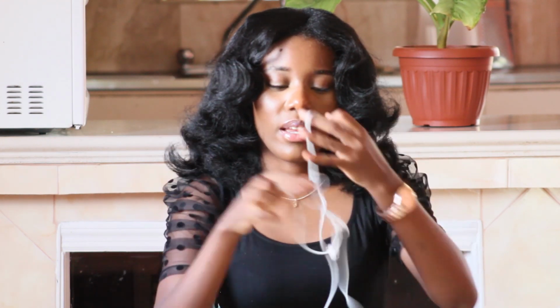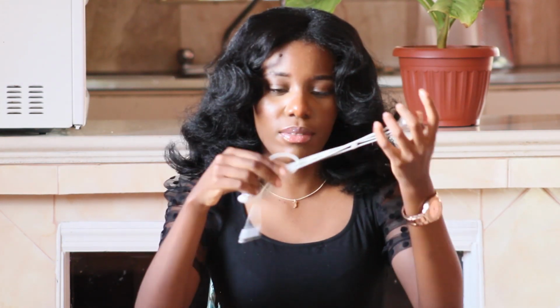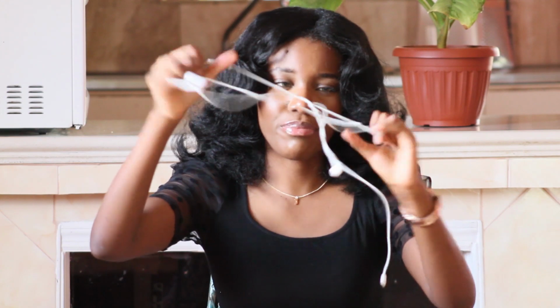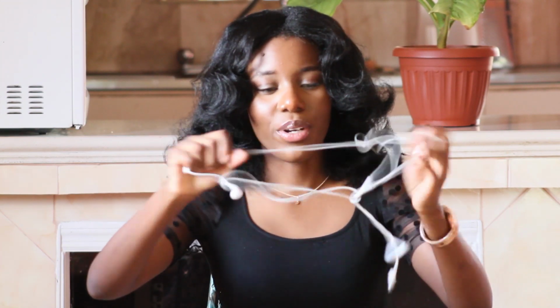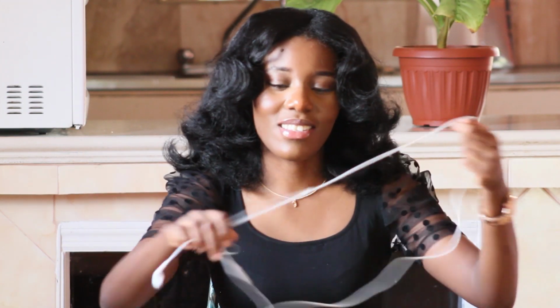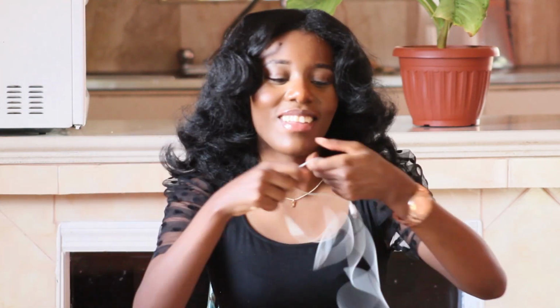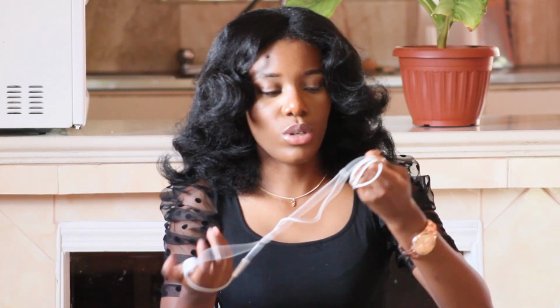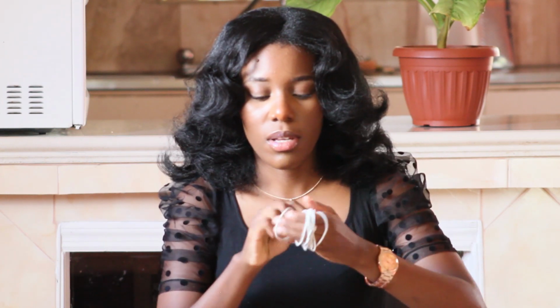And these are my earphones that I have. Yeah, I'm going to need this. They're tangled, but don't worry, one day I'll get some earbuds. All right, let me just wrap this up. And then I'm going to keep this in my smaller bag.